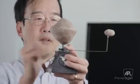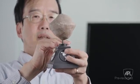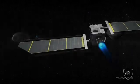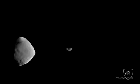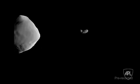Didymos is what we call a binary asteroid. The primary asteroid is about half a mile across, and it has a small moon, which is about the size of a football stadium, 160 meters or so in size. The DART impactor will impact the moon of Didymos and change the moon's orbit about the primary.